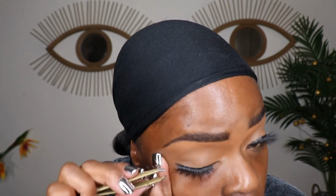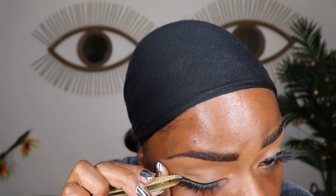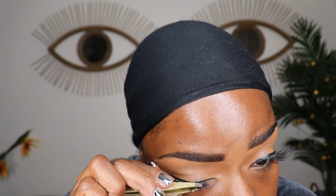Once they're on, I like to just take the tweezers and really press them into my waterline, I guess you could say, and into my real lashes as well. And there, those are on. They are gonna stay on all day long.